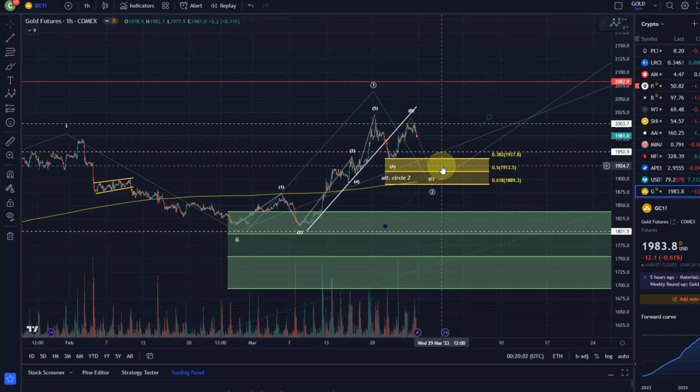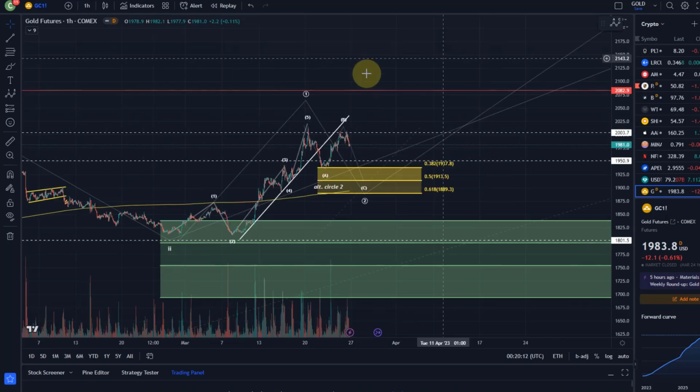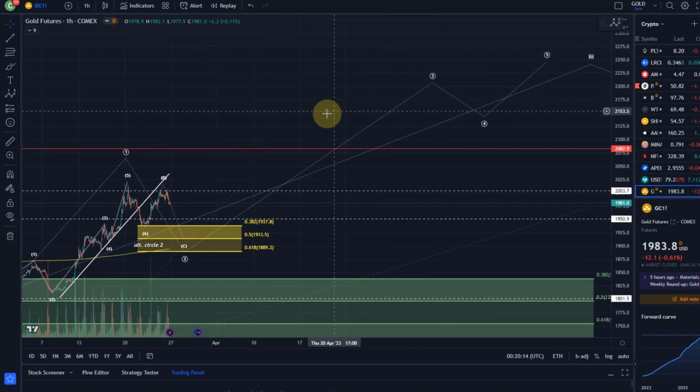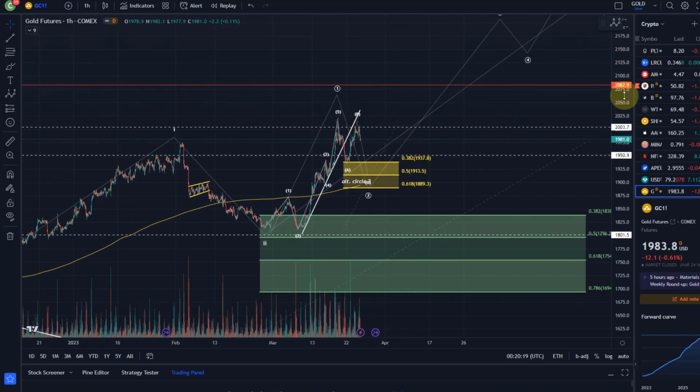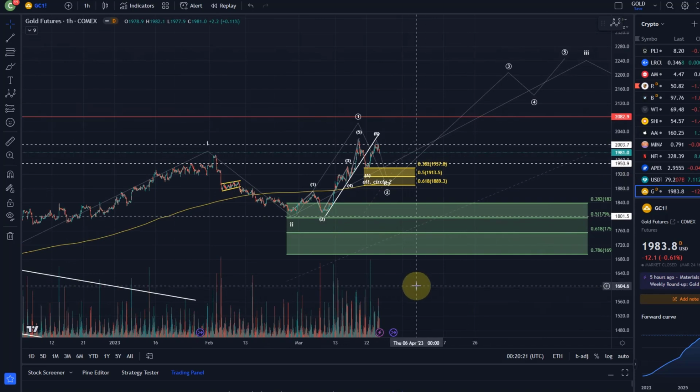And that's really the update I can give you now. There is not much more to add. Just want to give you a quick update because I'm running out of time. But for now, the focus is on higher. There are a couple of options how this can unfold, but ideally we see this third wave play out over the coming weeks into the $2,000 plus area. And then everything goes according to plan, I would say.